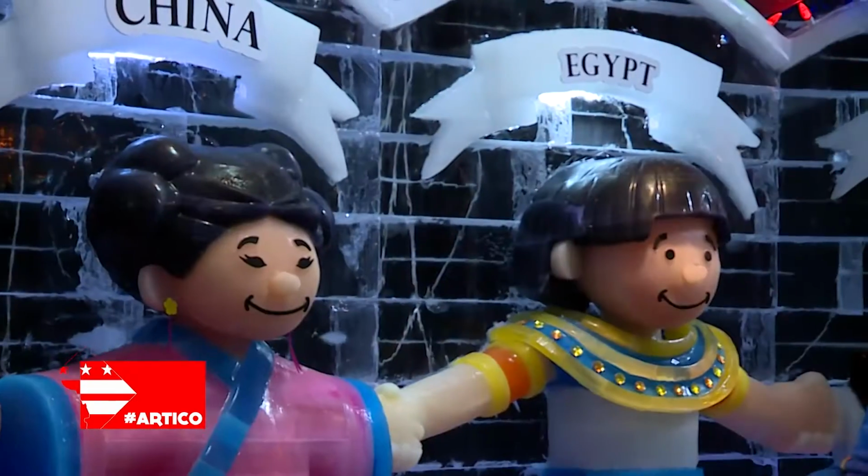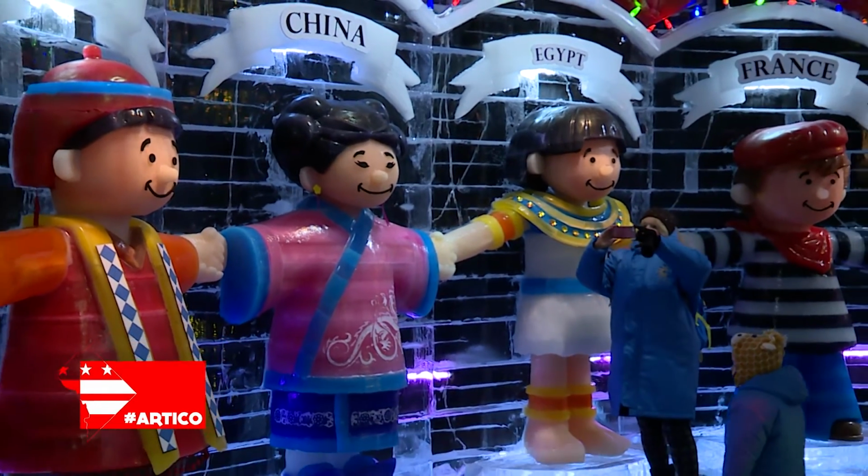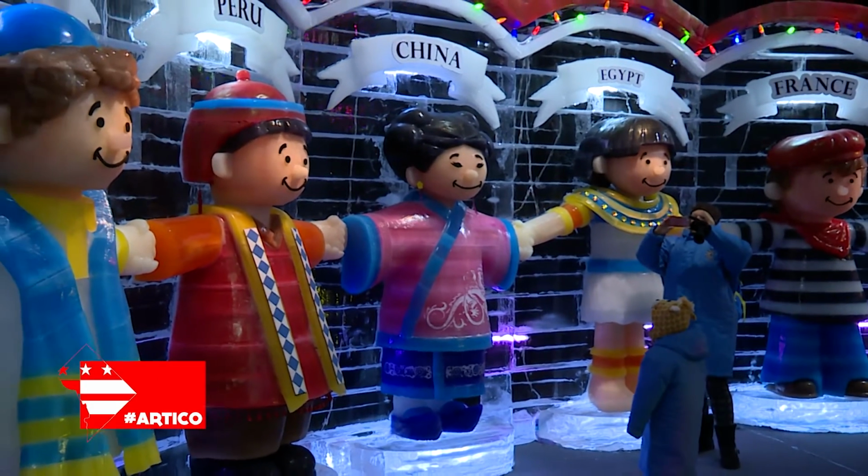We actually bring in about 2 million pounds of ice. It all comes to us in block form. We bring about 6,000 blocks. Each weighs around 300 to 400 pounds, and our artisans travel from Harbin, China. We get 35 of them, and they come and carve the entire attraction in about 30 days. So it's an incredible process to see.